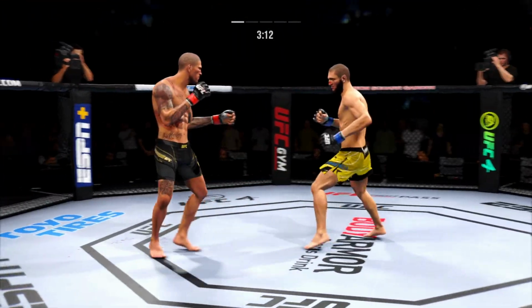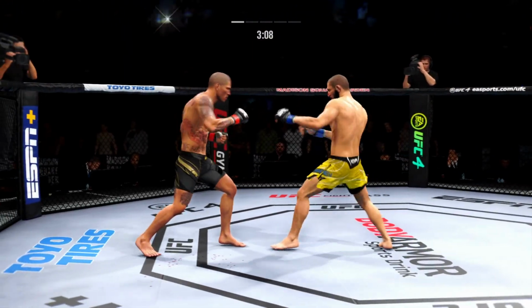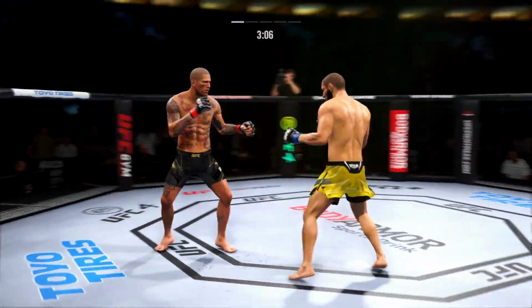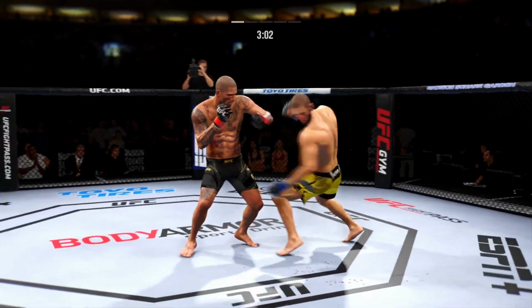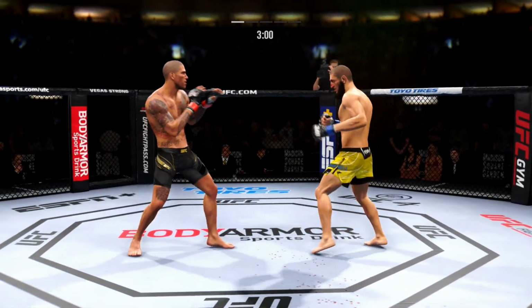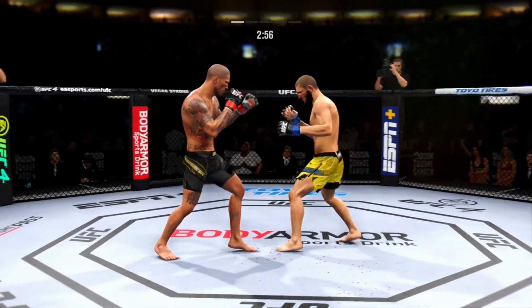Just missed with the left there. Oh, lands a stiff punch there. Nice connection. Oh, nice land. Whiffs on the straight right hand. Oh, he tagged him with the punch there, DC. That's an educated left hand. He's got great timing with his left hand. And both guys really throwing with authority.